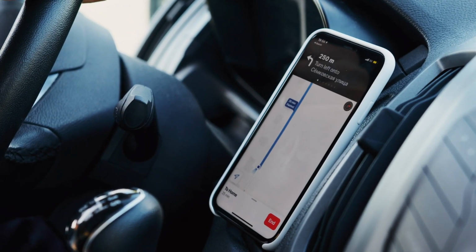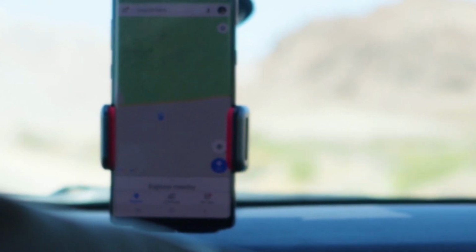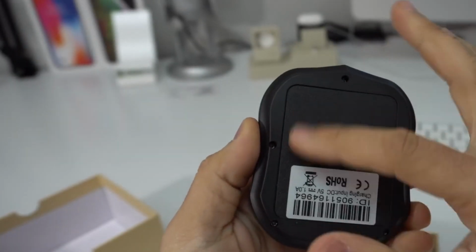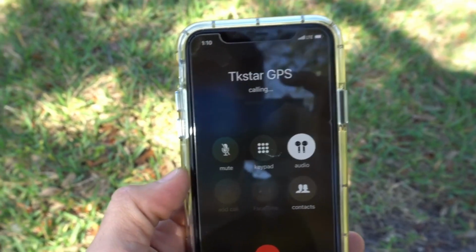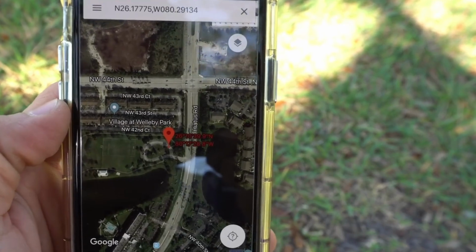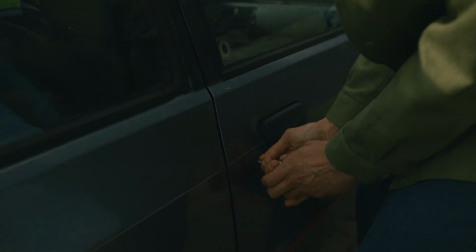GPS technology allows us to know the location of a vehicle almost in real time. This GPS tracker can be easily placed in any vehicle and does not need any type of battery, and it sends location information straight to your smartphone or other devices. It's particularly helpful if your car gets stolen.